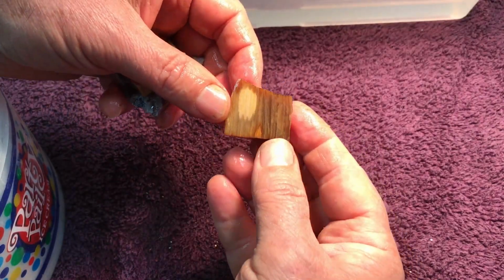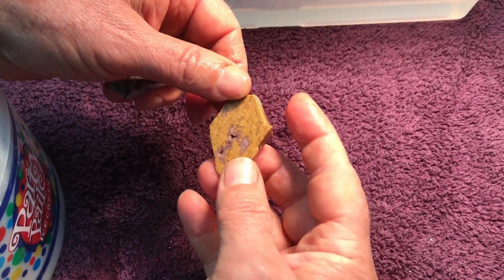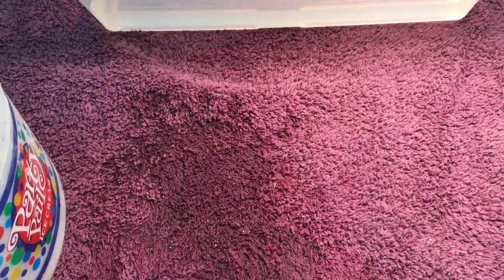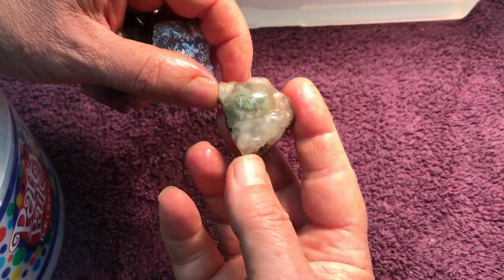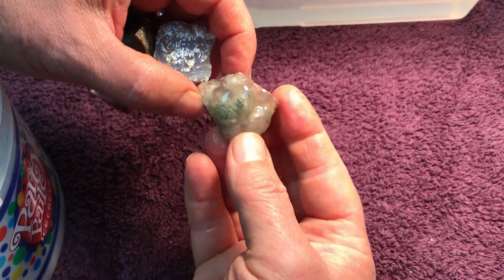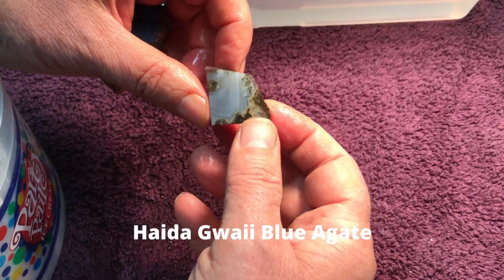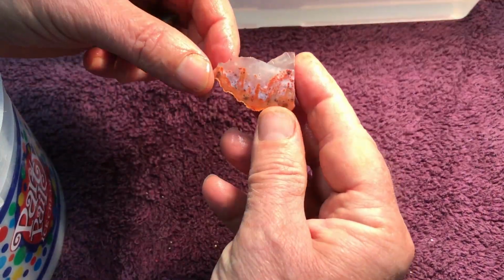Piece of petrified wood. Unknown location. I should know what this is, but I can't remember, unfortunately. Mexican crazy lace. Part of a thunder egg, and I think I was trying to expose this green moss underneath the botryoidal. African blue lace. Oh shoot, I should know what this is. Nice fortification. Another piece of the Berber.